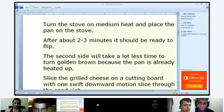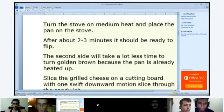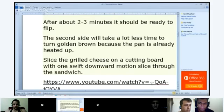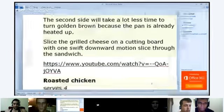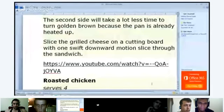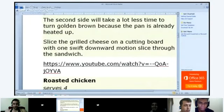Turn the stove to medium heat and place the pan on the stove. After about 2-3 minutes, it should be ready to flip. The second side will take a lot less time to turn golden brown because the pan is already heated up. Slice the grilled cheese on the cutting board with one swift downward motion. Slice through the sandwich.